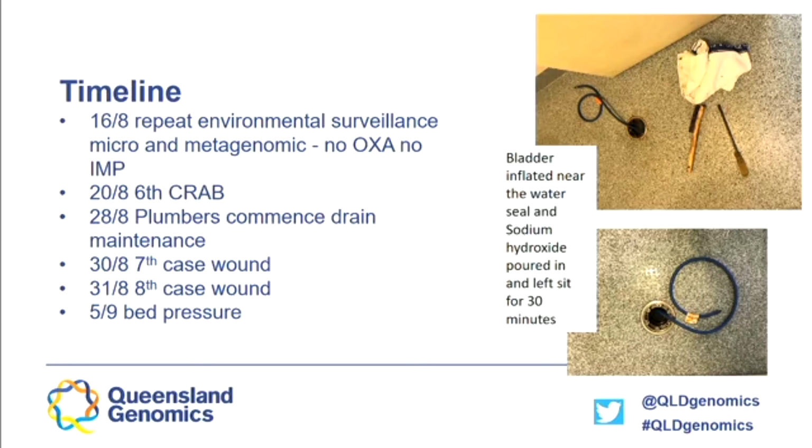On the 20th of August, we had our 6th case come up. On the 28th, the plumbers commenced their drain maintenance. This is something that's routinely done in places where there's dialysis or chemotherapy, just to clear the drains of the stuff that builds up there. But we decided to use it as a mitigation strategy to eradicate the CRAB and the other organisms that had the IMP-4 in them down the drains, because obviously there was a clear connection.